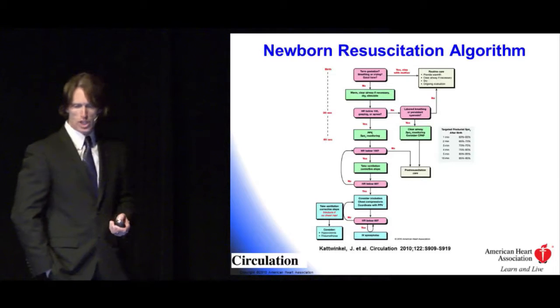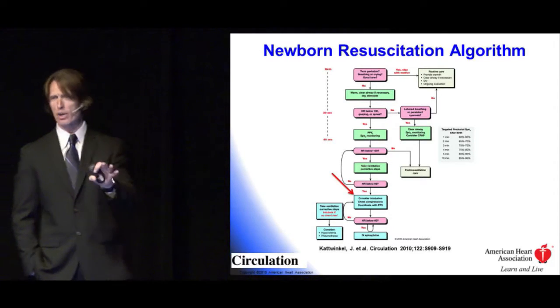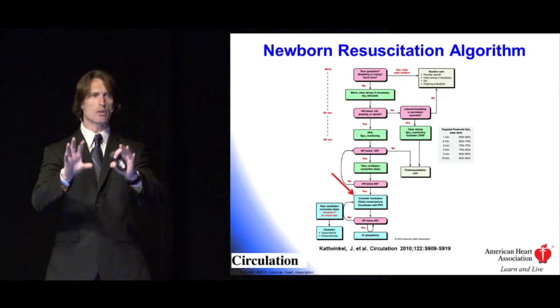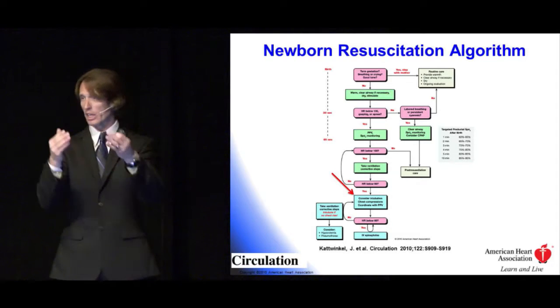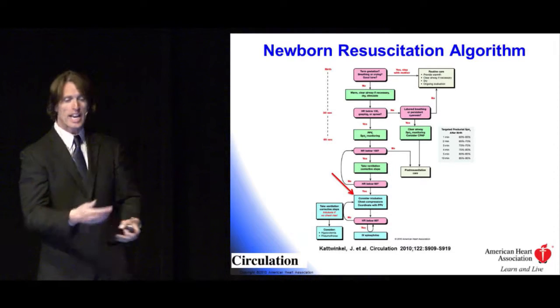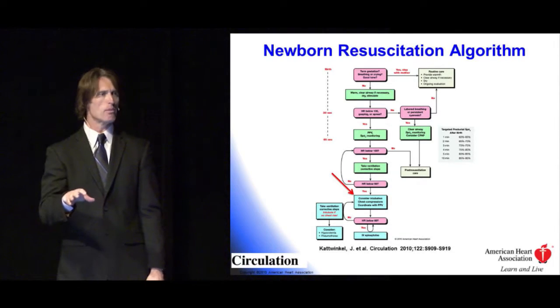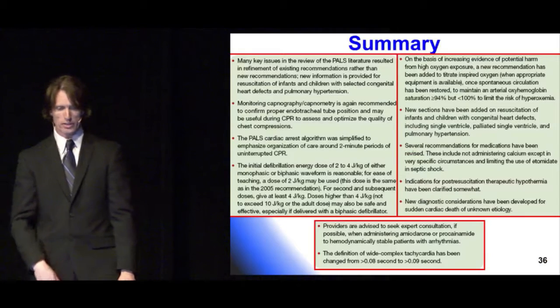All right, newborn resuscitation algorithm, just a couple things here which are important. They're saying if you've got a heart rate of 100, just really aggressively stimulate them and try and ventilate them with positive pressure ventilation. That's not working, and the heart rate drops below 60. For PALS, when the heart rate drops below 60, you start compressions, and in newborn resuscitation, once it's dropped below 60, just intubate them and also make sure that you continue the compressions. That's the big deal there.